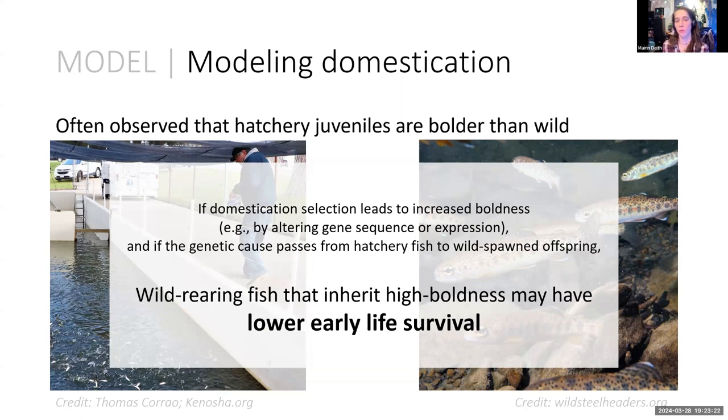the gene sequence or gene expression, and if the genetic cause of that trait change is passed from a hatchery fish to wild spawned offspring, what we could see is wild rearing fish that inherit this sort of poor boldness trait that was really good in the hatchery, but not good in the wild, their early life survival is lowered. So essentially how this model deals with domestication selection is that if a wild fish has domestic traits, their early life survival is quite low compared to a fish that, say, has the natural selected trait.